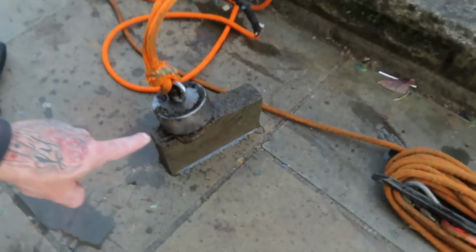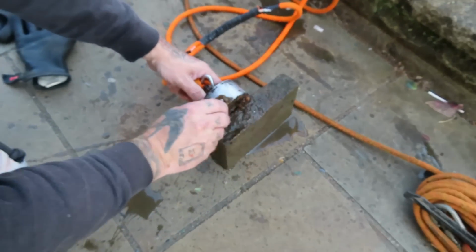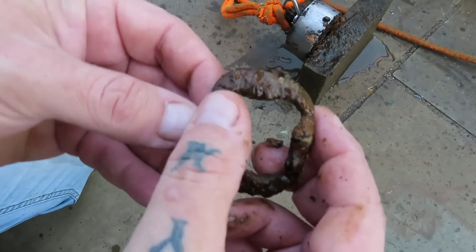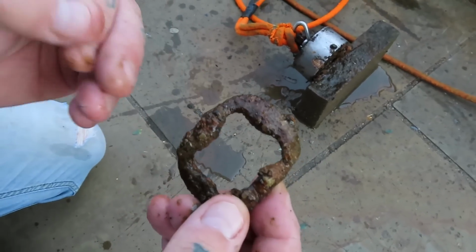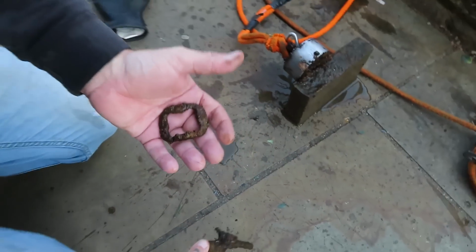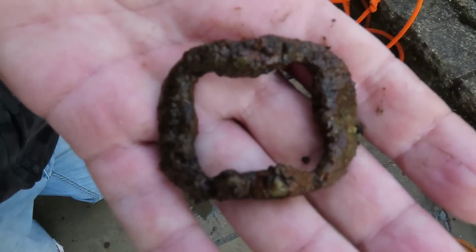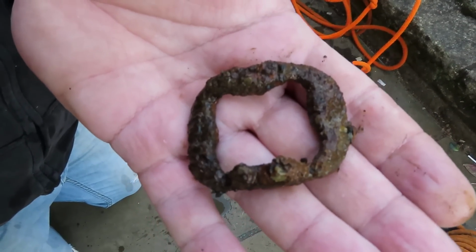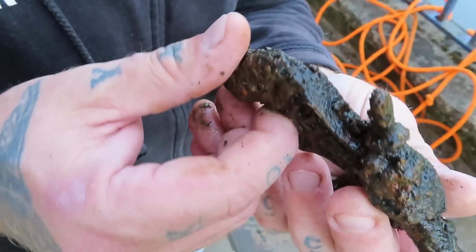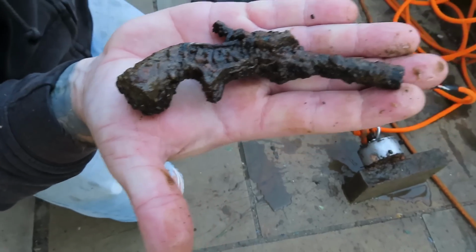Don't think it's mega old, but it's old enough. Oh, it's beautiful. Look at the shape. Look at the chamfer in that. That's old because I've seen that. Oh, two finds on one magnet. Put them in your hand so I can see them even better. So there is the buckle, and I'm sure that's an old one. I'd say 1720s. And let's have a look at that. That's Victorian, probably just earlier. Look at that. That is gorgeous.